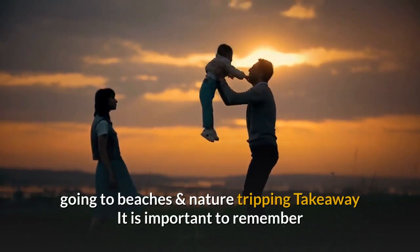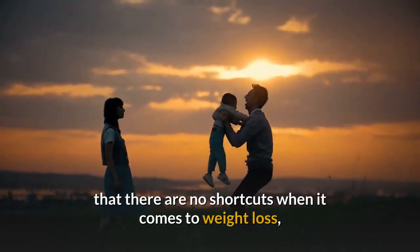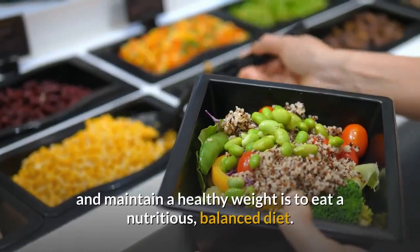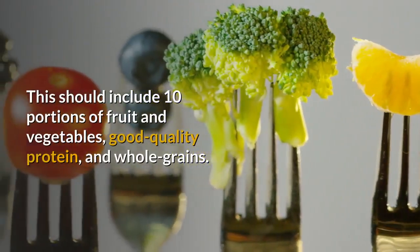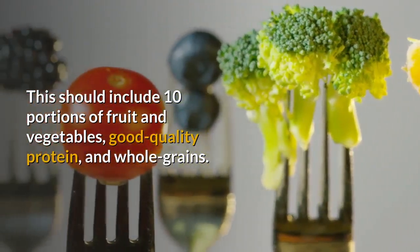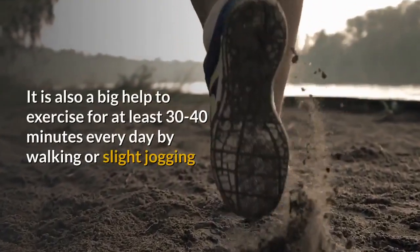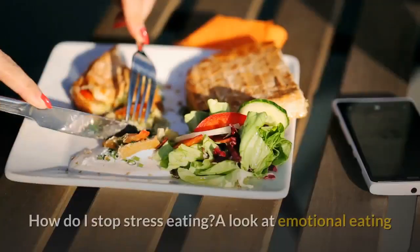Takeaway: it is important to remember that there are no shortcuts when it comes to weight loss. No discipline, no gain. The best way to acquire and maintain a healthy weight is to eat a nutritious, balanced diet. This should include 10 portions of fruit and vegetables, good quality protein, and whole grains. It is also a big help to exercise for at least 30 to 40 minutes every day by walking or slight jogging.